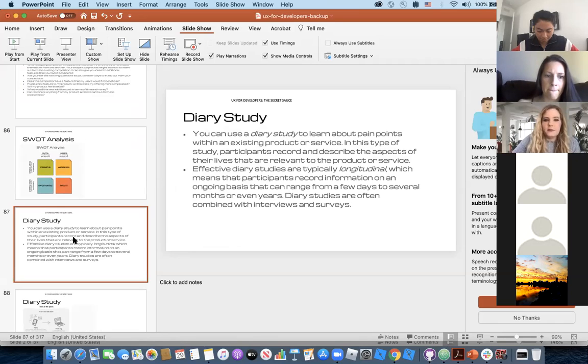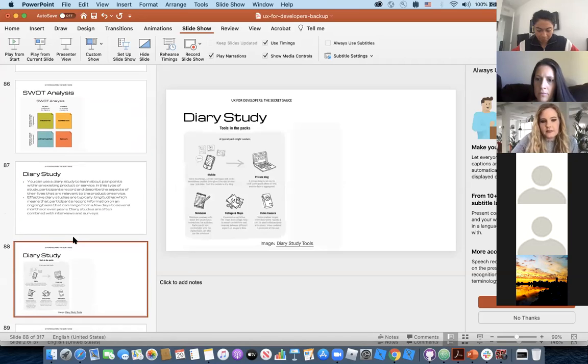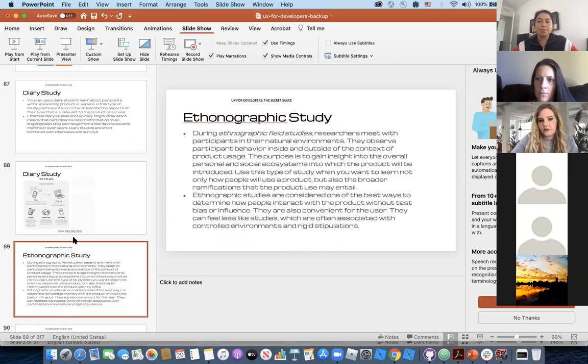So another type of research method is called a diary study. This is where participants record information on an ongoing basis. So you're asking them to evaluate over a few days or months how they're interacting with the system. Obviously, this is a little more costly and time consuming because you're gathering more extensive information and it's about a product that already exists, most likely because they need to have something to test.